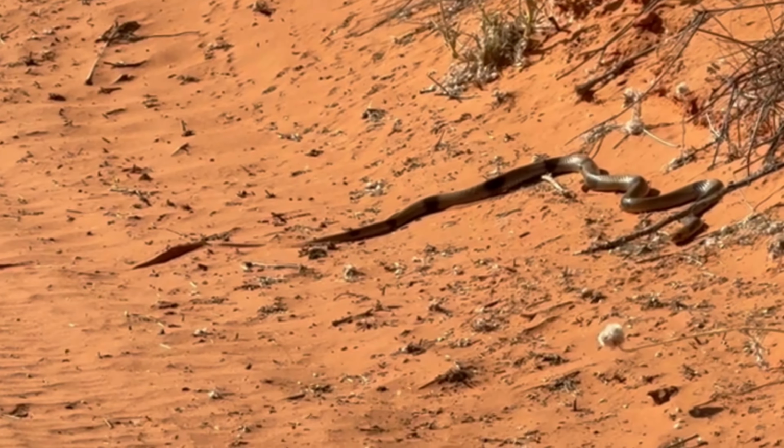What have we here? A bobtail. Trying to hide in the bush there. There you go, little fella. Pretty colour. Righto, I'll leave you there to hide.